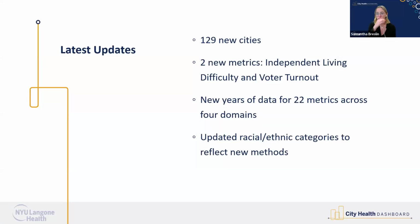We had one of our largest data releases to date, where we added 129 new cities. We added 2 metrics: a measure of independent living difficulty and voter turnout. We added new years of data for 22 metrics across 4 of our 5 domains. And so now for those metrics, you see the most recent year of data available for those measures. And then finally, we updated racial and ethnic categories to reflect new methods.